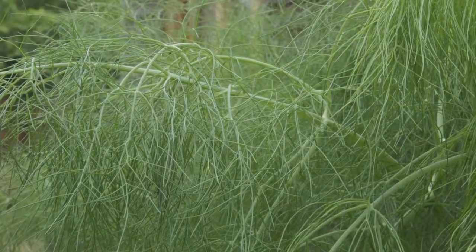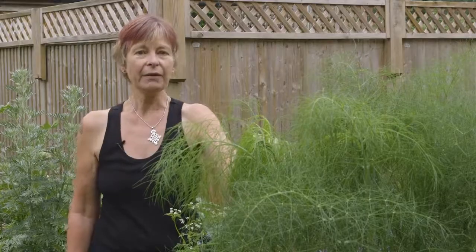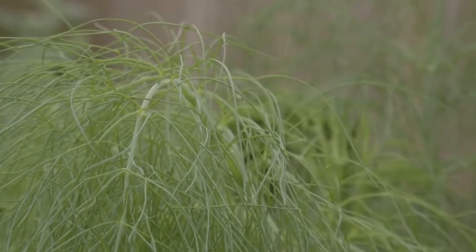Over here we have the majestic looking fennel. The leaves and the stems can be used fresh throughout the summer. In the autumn, all parts of the plant, fronds, stems and seeds can be dried for winter use.